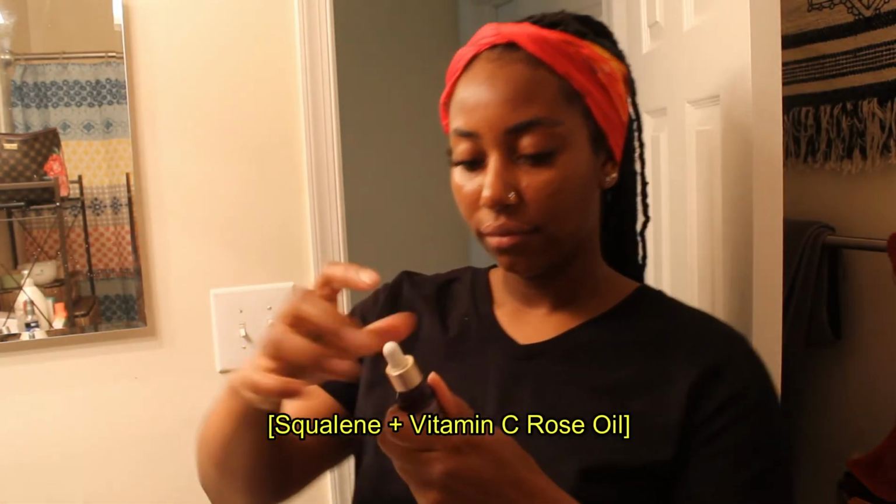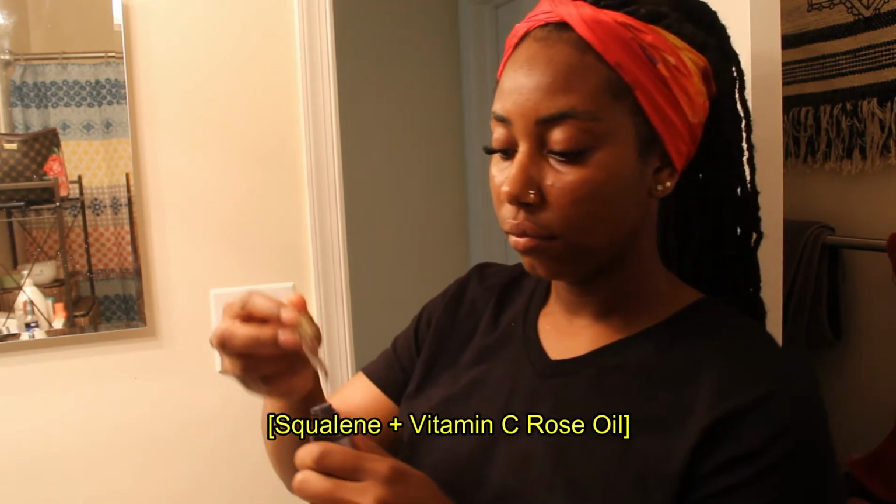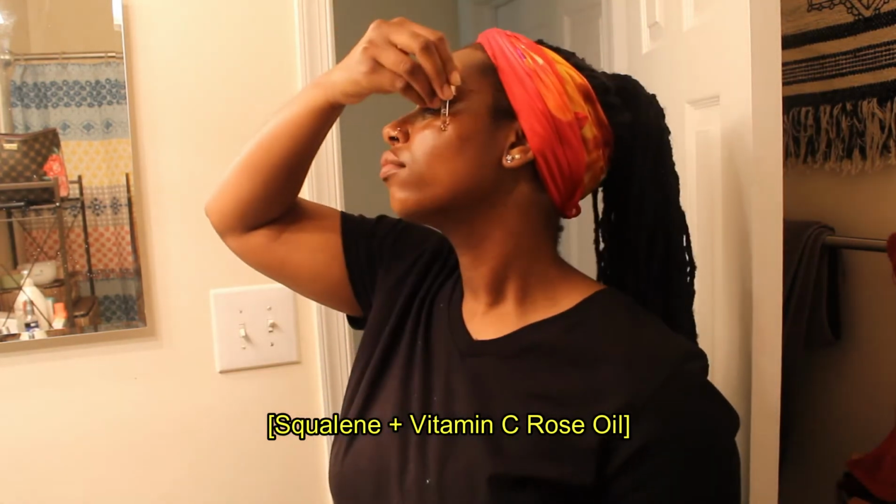And once that is all rubbed in, I'm gonna go ahead and use the Squalene and Vitamin C Rose Oil. This rose oil, no joke, has saved my skin. I was one of those believers. I was like, well, why would I add oil to my skin? I don't want to have oily skin. But this has changed my life for the better. I will preach to the mountaintops for this vitamin C and rose oil.